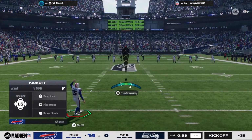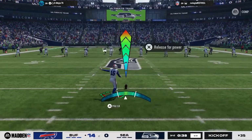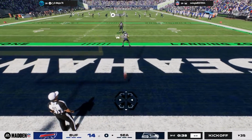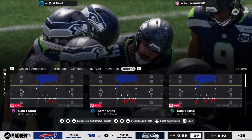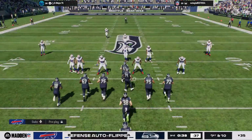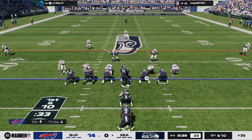Matt Prater is set to kick off. Now Prater on to send it away. And that kickoff is into and then out of the end zone. So we got a touchback. This drive will start at the 35-yard line. The Seahawks in good field position to start this drive off as they head up to the line.